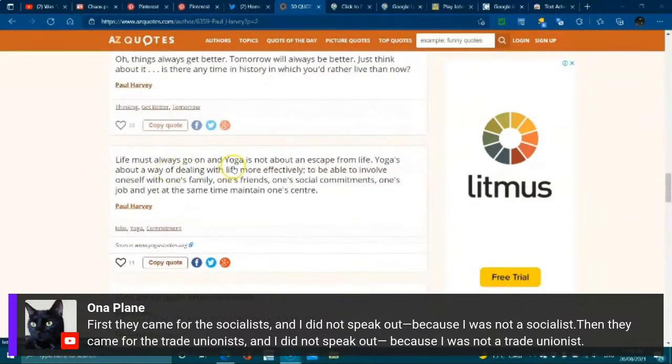Life must always go on, and yoga is not about an escape from life. Yoga is a way of dealing with life more effectively, to be able to involve oneself with one's family, one's friends, one's social commitments, one's job, and yet at the same time maintain one's center.